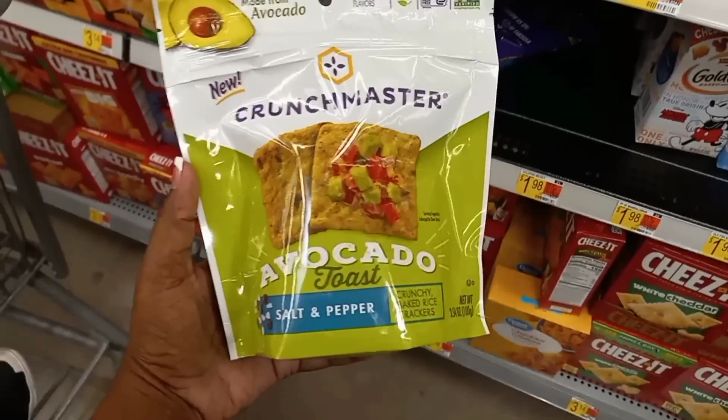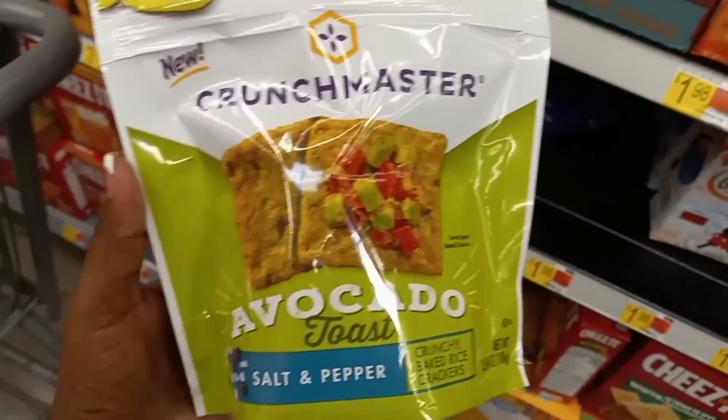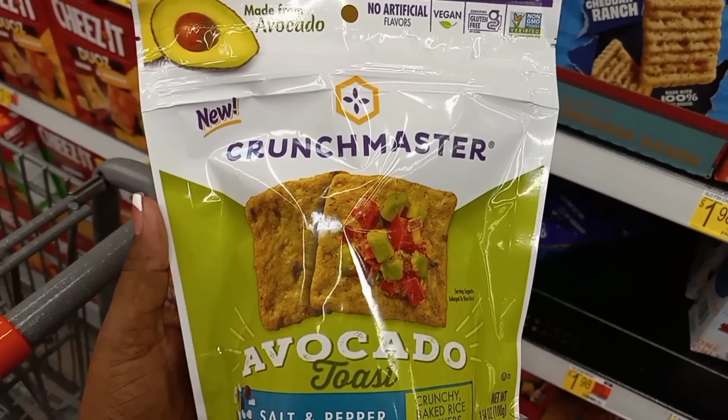Okay, and of course, I'm doing the Crunchmaster Avocado Toast Salt and Pepper. Now these actually went up in price. They were $2.98, now they're $3.12. Since it's double attached, I'm gonna go ahead and just grab it anyways.